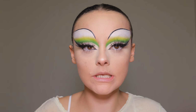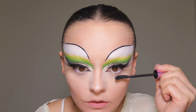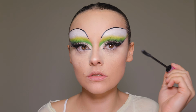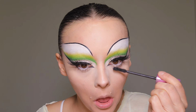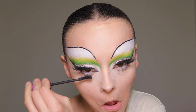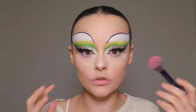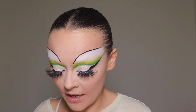I think I want to do the tiniest bit of mascara on the bottom, just sort of on the ends almost. Just like that. Yeah. Okay, so while we wait for the glue to dry before we go back in with eyeliner, let's do blush. You guys know I love blush. You guys know I can't get enough.